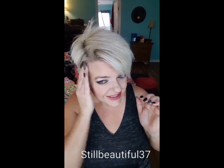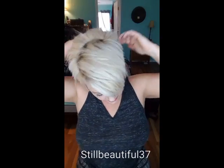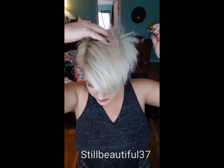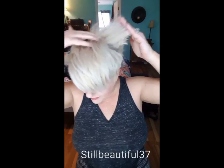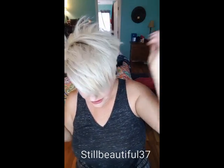And going on your hair, it's wet feeling, it's creamy. To me, a paste should be like paste. It should have a little bit of thickness to it. And I feel like it weighs my hair down just a touch.